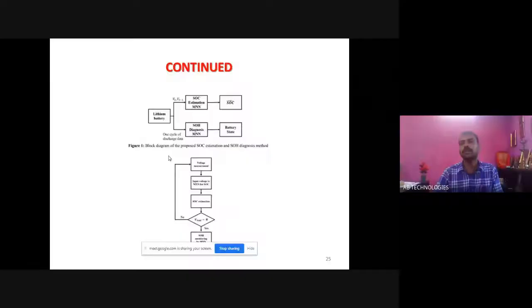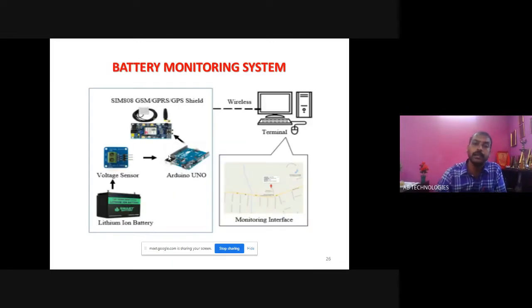The next one is the SOC estimation. In SOC estimation, we have to monitor the SOC very clearly. So with the help of artificial neural network or any intelligent control technique, we have to train the data, initial SOC data. Then from the current value, it will give the estimated SOC, how much percentage energy is there. Like that, we can see it.